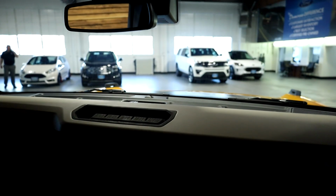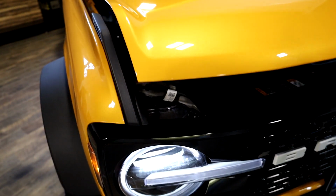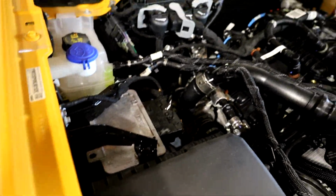Probably does it a little bit better than my Raptor off-road, if I'm honest. Lockers. Oh, is this the trail turn assist guy? Yeah, and all your locking diffs and everything up there. It's on the left side. Oh, that guy's tiny. Yep. Like I said, the tiniest little Garrett turbo ever.